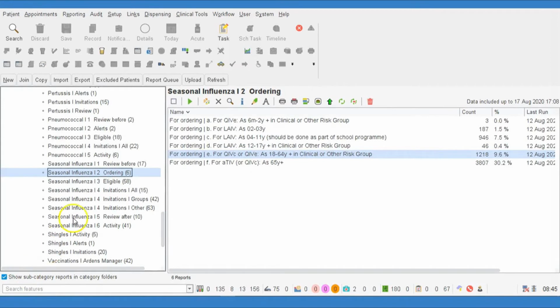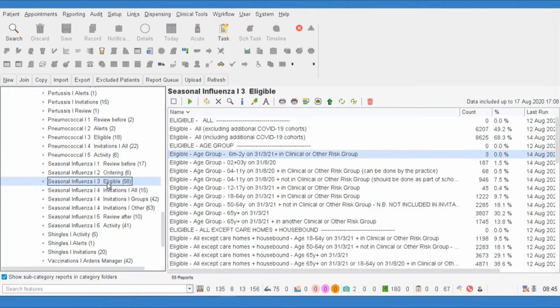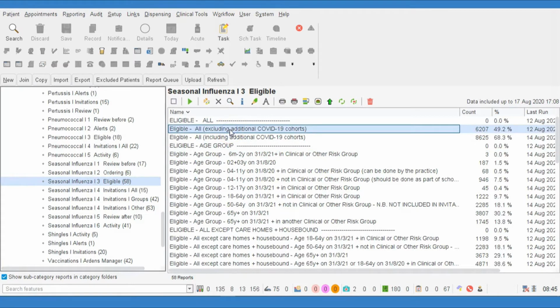The next folder we come to is the eligible. So this folder shows, broken down by different groups, all of the eligibility. We'll just quickly work our way through it to explain what each different area is. So from the top there we have the eligible all, excluding the additional COVID-19 cohorts, and also including those as well. So this is including the high risk and medium risk patients.